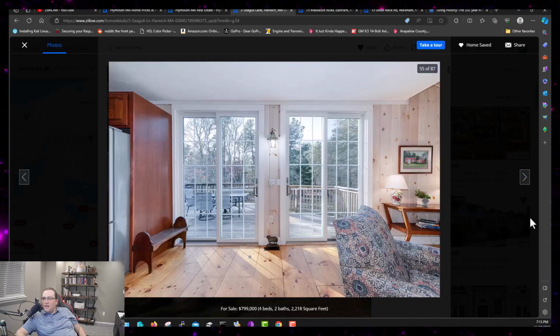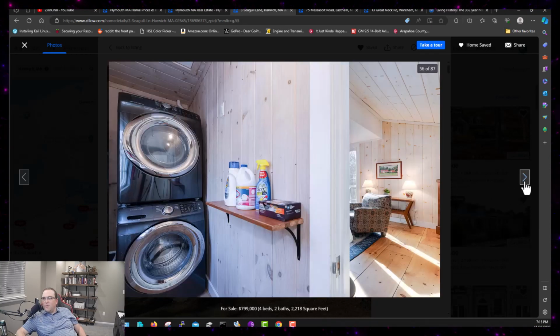Got double sliders right here. I wonder if there's any reason you couldn't knock that middle part out and just do a big, like 2 or 3 panel slider right there. I wonder if there's anything structural you'd have to worry about. Room for modern appliances right there.